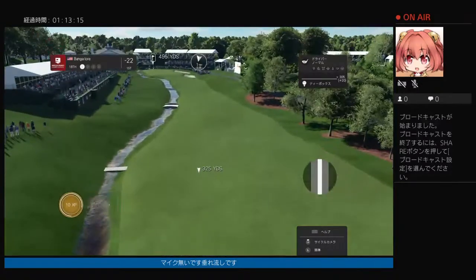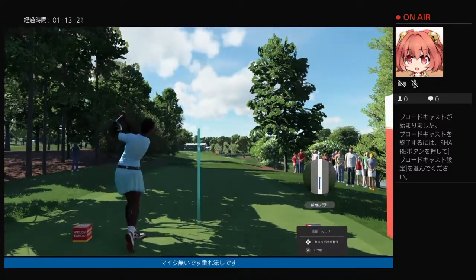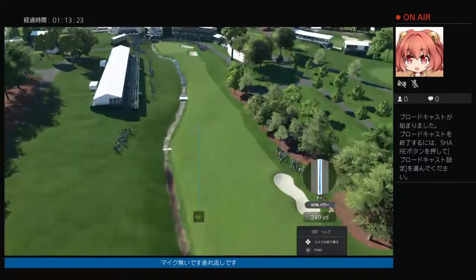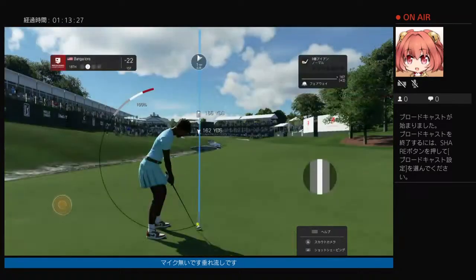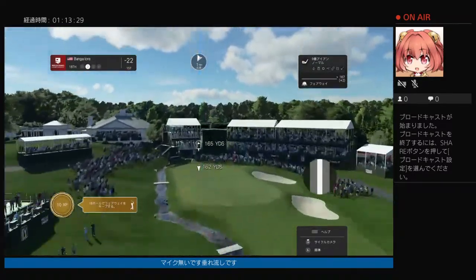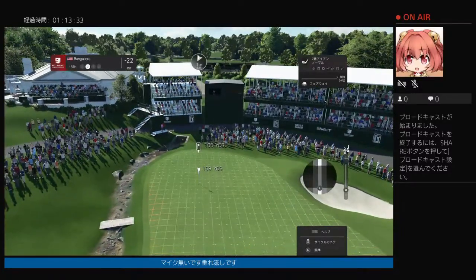Well, this is when the adrenaline really starts to kick in. Leading the tournament with the final hole to play. Good luck. That should find the fairway. Oh, that's outstanding. Another great shot by our leader. Simply amazing power on that tee shot.